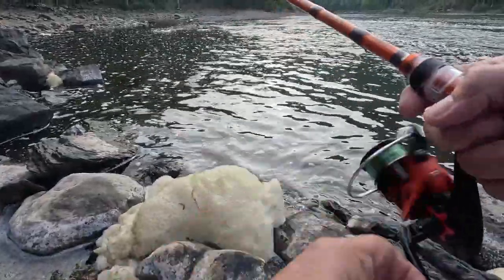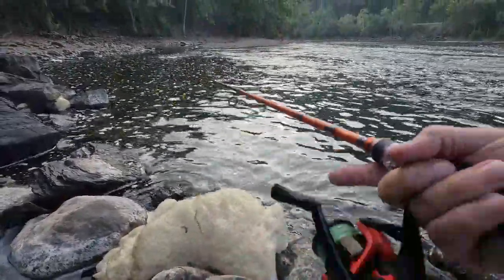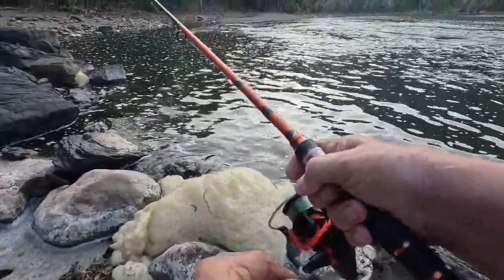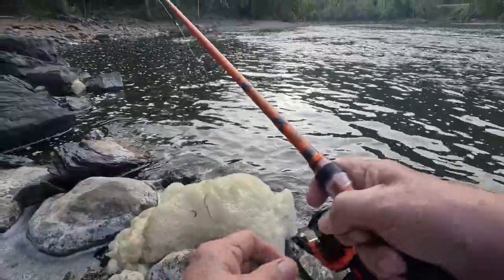Now you can use a braided line, but it's bad about tangling sometimes with certain types of rods or reels, you know. Bad about tangling. So it's got its ups and downs, depending on what kind of fishing you're doing.